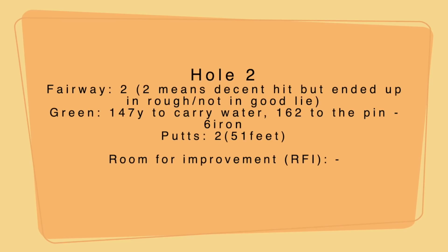For hole 2, I write 2 for the fairway because I hit a decent shot, but it ended up in a little bit of an iffy lie. And I wrote that there's no room for improvement, even though I hit my second shot pretty far from the pin, but that's because it was in an odd lie and I still hit it on the green and gave myself a putt for birdie, even though it was quite a far putt. And I made a 2-putt from 51 feet, which is pretty far, so I would consider that a good 2-putt.